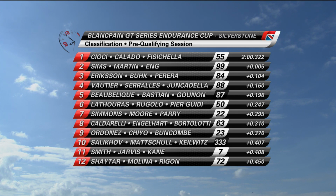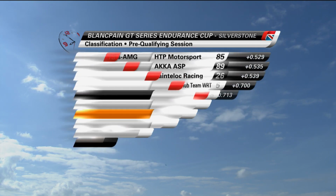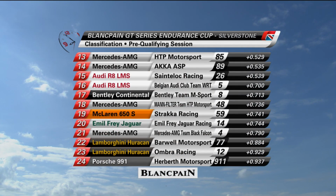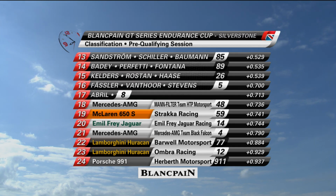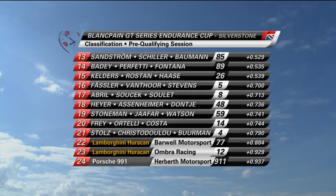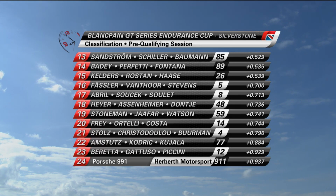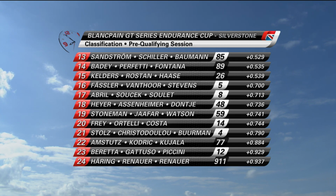Then it was the Ordonez Chiyo Buncombe Nissan, Daniel Kalvitz doing the time to be 10th ahead of Ollie Jarvis and then Miguel Molina. Looking a little further down the times, and one to look for come qualifying is going to be number 8 Bentley with Andy Soucek. The McLaren number 59, Dean Stoneman, Jazeman Jaafar, who won here last year, and Andrew Watson, 19th. And Patrick Kujala's Lamborghini, 22nd, just to pick out one or two more at random.